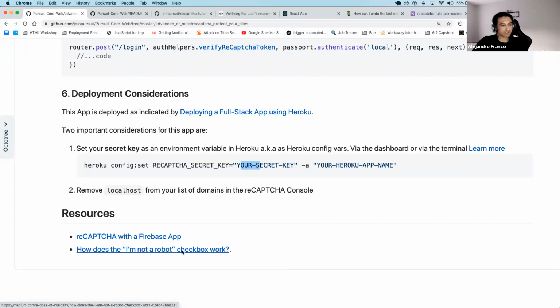These are some good resources to implement reCAPTCHA with Firebase and how the I'm not a robot checkbox works. Questions, comments, thoughts?